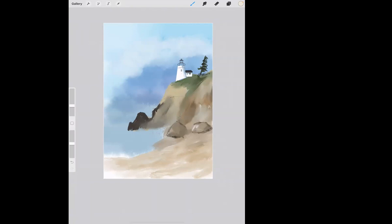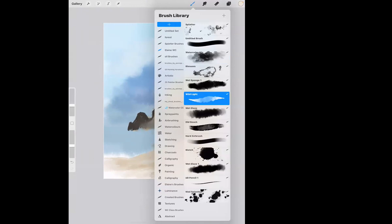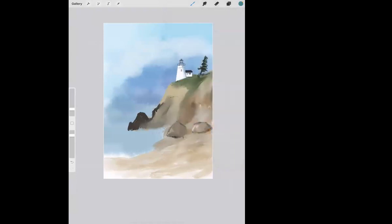Okay, now I'm going to take a little bit of time with water. I'm going to go back to my watercolor, and this is one of my favorite brushes, this Old Beach. It's very watercolory, but yet it's got a hard edge. I'm going to go a little bit on the green side, not much. And you notice I'm always changing the size of my brush and the opacity of my brush.